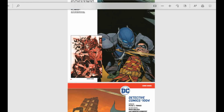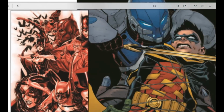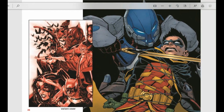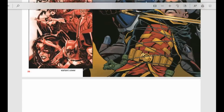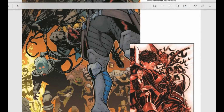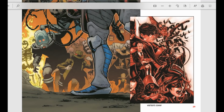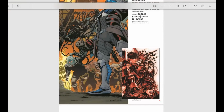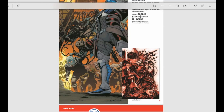Now, again, I'm spotlighting this because of the cover. We have this beautiful Mark Brooks variant cover. Mark Brooks does some awesome, awesome work. Now, what's really neat about this is that we have issue number 1003, and then 2 weeks later, we have 1004 with the connecting side of that variant cover. So you need both books to get this awesome connecting variant. It looks amazing. Absolutely love that.